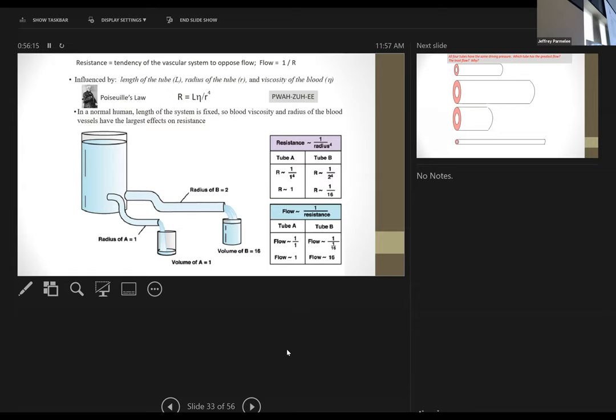Poiseuille's law is, we're going to talk about, these are the factors that are going to influence flow. It's so important just for blood flow, it can be any flow. So, resistance. The more resistance you have, it's going to slow down the flow, right?